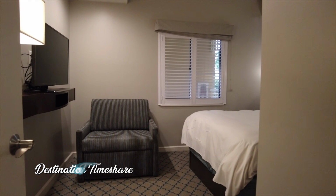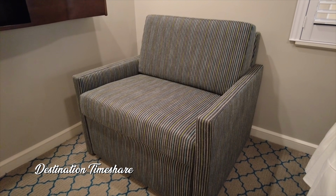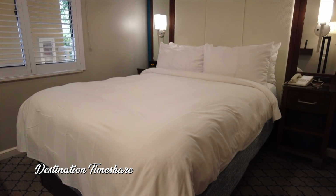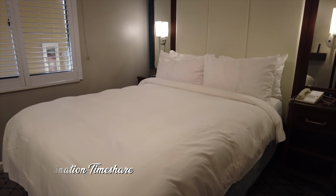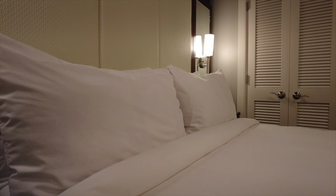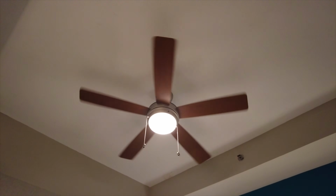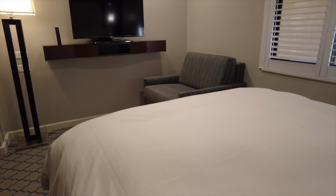The next thing we're going to come in here and take a look at is the guest bedroom. Kind of a weird chair slash love seat. It's not really a love seat, it's bigger than a chair, but it does pull out into what would probably be just a twin bed, maybe even just a single. But it does pull out so you can sleep somebody there. And there is also a queen size bed in here with a couple of nightstands, some exposed electrical outlets. And in here, of course, is also a pretty good size, but not too big, flat screen television.